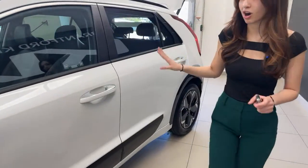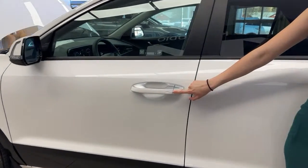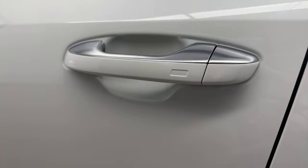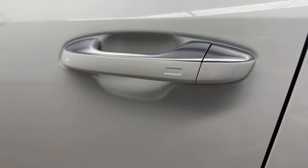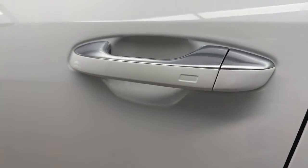You can close the door, the car may beep. And then we'll look very, very closely at our door handles. So this is new, this is different, and this is exclusive to the limited trim. It is our digital key to touch door handle. So with this feature, you can unlock and start your vehicle from your smartphone.